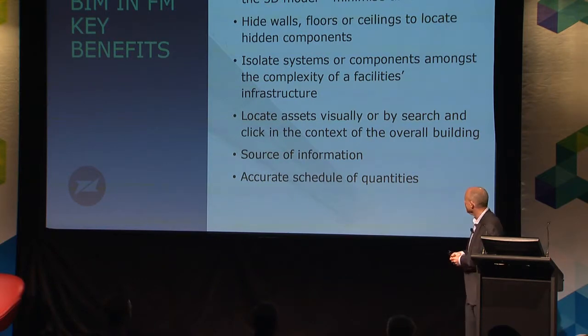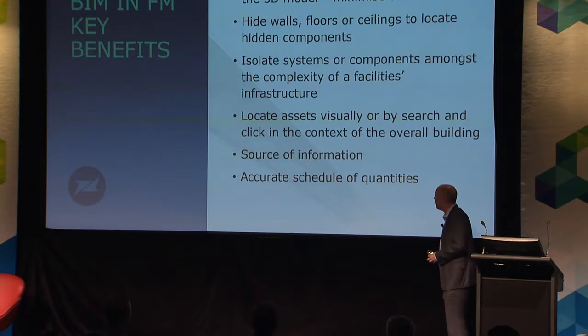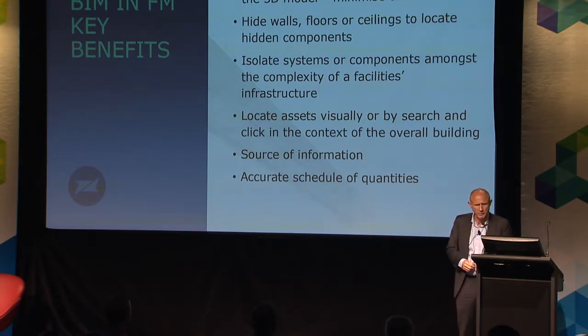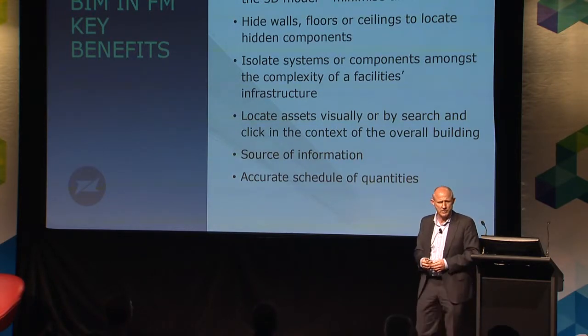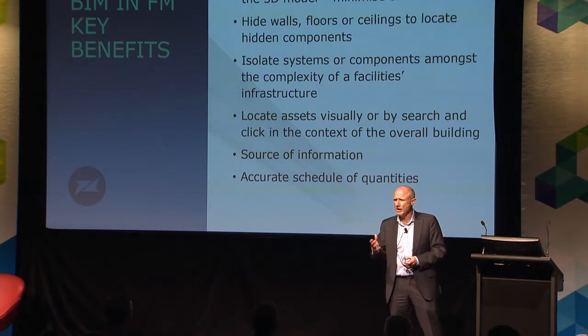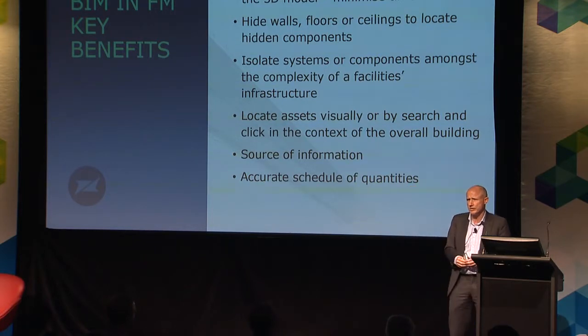But really, the ones I want to focus on briefly here are these last two points: the source of information, and the accurate schedule of quantities. What that's starting to deal with was something that Alistair touched on in his presentation about the level of information held in models, the non-graphical data that's contained.